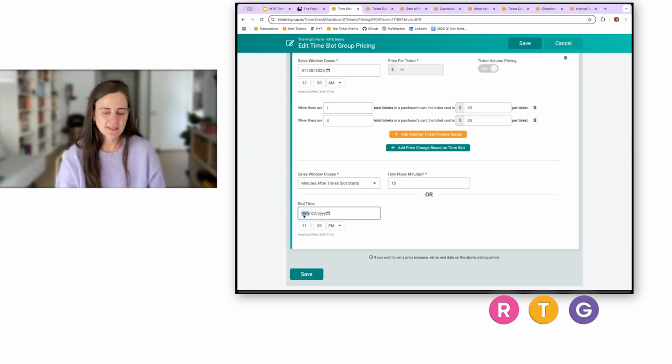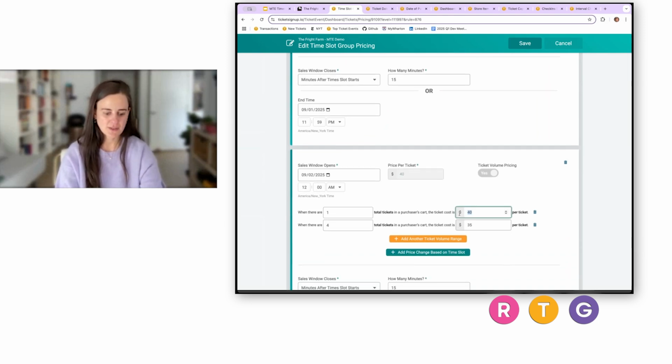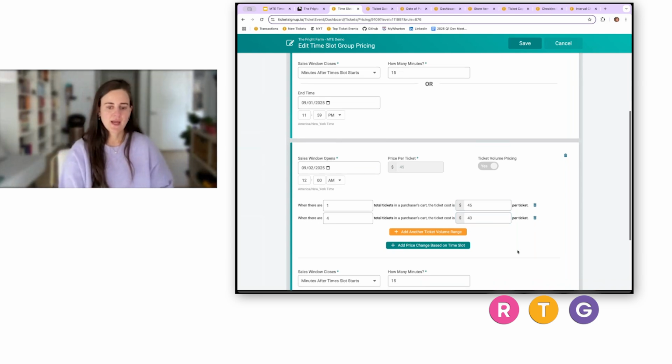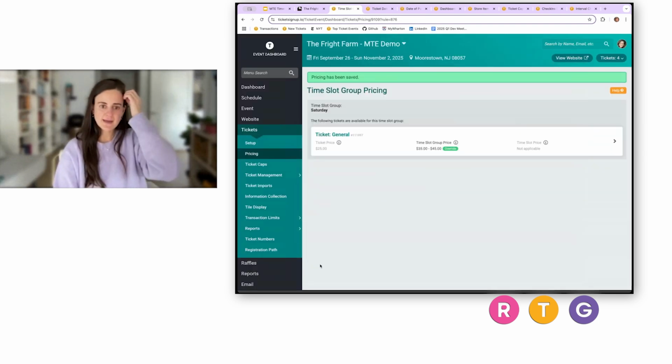One of the things that you can do with TicketSignup, though, is you can actually do automated price increases. And this is a really nice way to create a sense of urgency because people want to get a lower price up front. And it can really drive ticket sales earlier in the season. So let's say that this pricing is going to hold for our Saturday tickets until like September 1st. And then on September 1st, what's going to happen is the pricing is going to increase to $45 and then $40. And we're still going to keep it open until 15 minutes after the sales window. So we'll save that change.